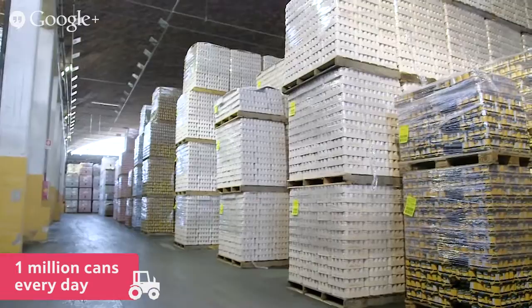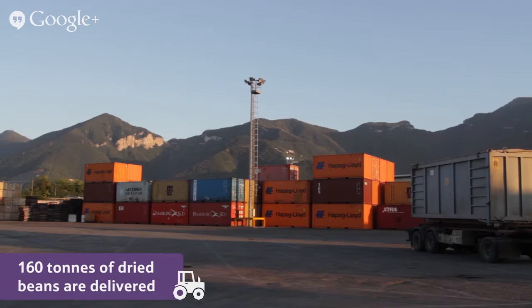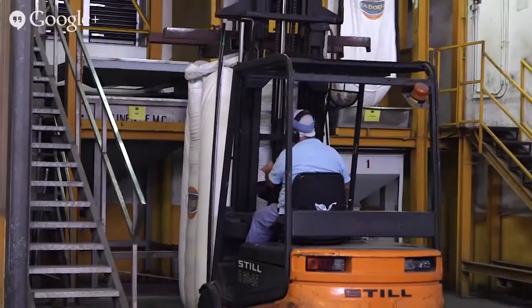That's the same weight as three blue whales, the largest mammal ever known to have lived on planet Earth. Every morning, approximately 160 tons of dried haricot beans are delivered from the farms in Michigan to this factory, ready to begin the baked bean making process.